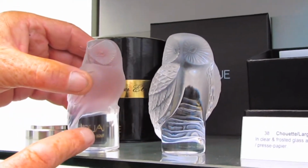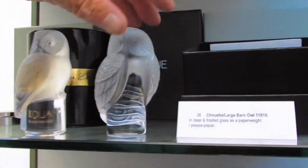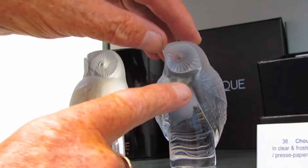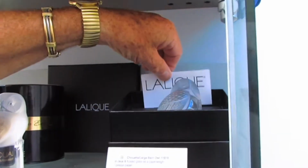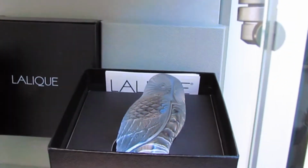This thin one was actually produced and designed in 1931. This one was produced in the 1980s, and they've only just discontinued this one. So it comes, or it used to come in its box with the factory certificate. So they're quite desirable now that they're discontinued.